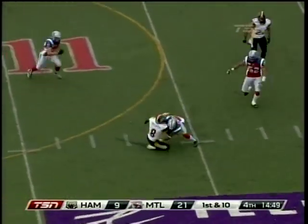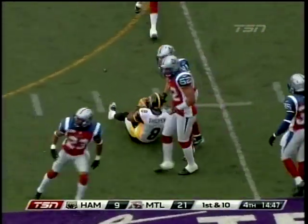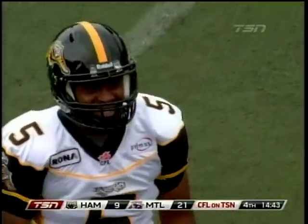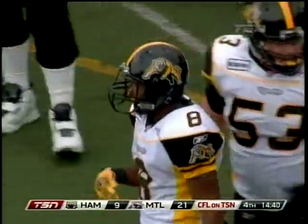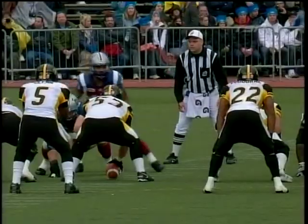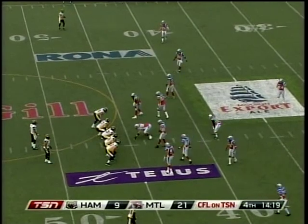Glenn swings it up to Thigpen, and Thigpen brought down after a gain of a couple by Seth Williams. That's good open field tackling by Seth Williams. It's a nice job. Very elusive, very quick, explosive Marcus Thigpen in open field on a little bubble screen. Seth Williams coming up big. It's actually a loss of a couple. Second and long for the Ticats.